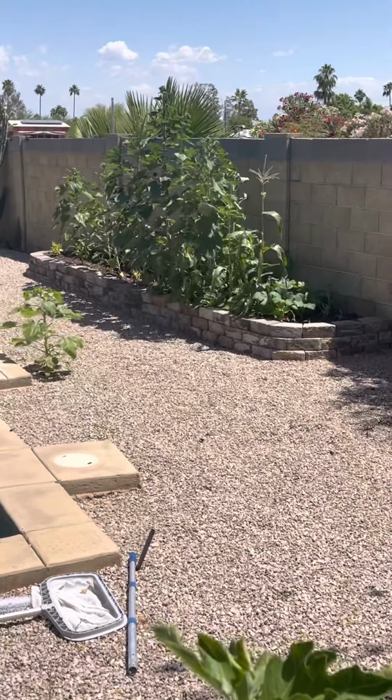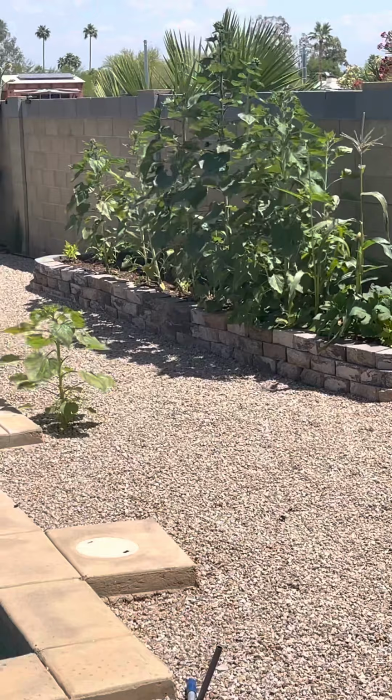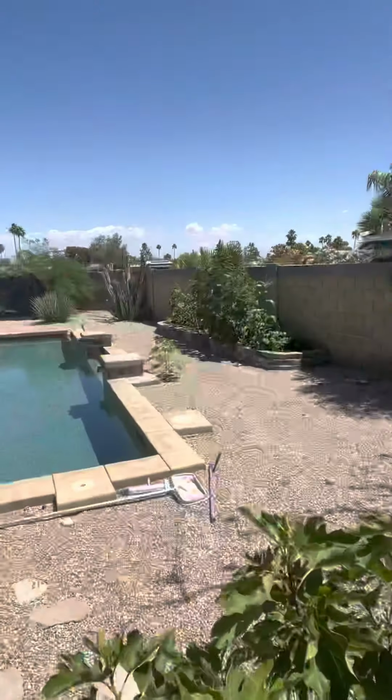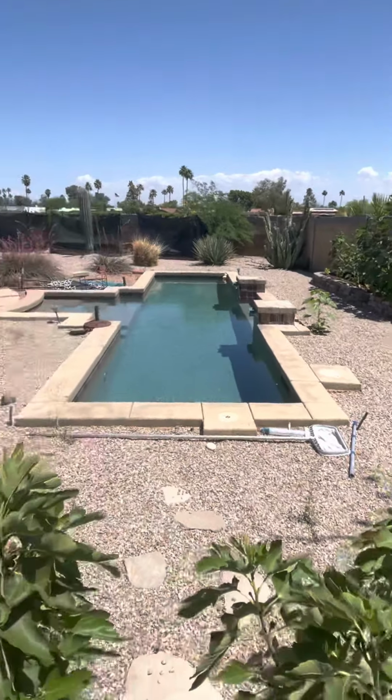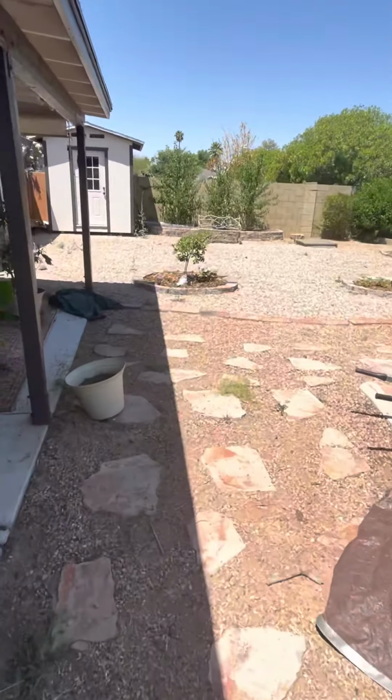I built a little implementation over here, and I filled this with the 3 Sisters. I know you're not a big corn guy, but I am. So I did a lot of that, threw some sunflowers in there too. And then over here was what you really helped me with last year, and it's starting to come together.